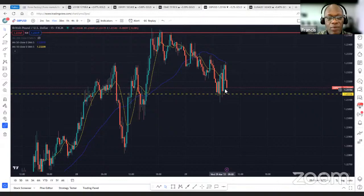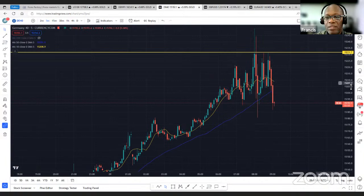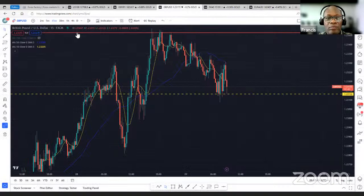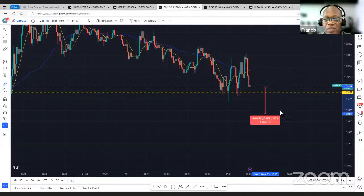So we are watching this GU. Okay. The euro Aussie dollar is almost hitting our points there. The DAX could be doing a rejection. Let's try the 5 minute. Yeah, so GU seems like it's going to be the best trade for today. So let me begin to set up my position box. Let's bring out the position box.